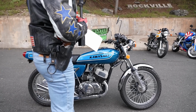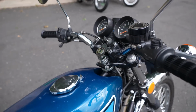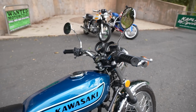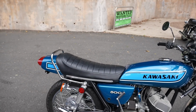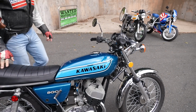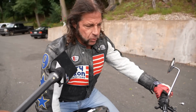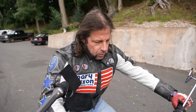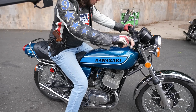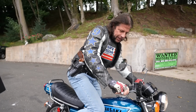Even the keychain is a period correct Kawasaki. This may be the original Kawasaki keychain. Fully documented, stacks of notes, pages of notes here on everything that was done. So yeah, I wanted to note, the odometer is not counting mileage. It's stuck at 7,000, which is a lucky number, fine by me. So, who knows what the actual mileage is on it? I don't really know. The bike's, what, 45, 46 years old. But it is essentially a brand new motorcycle now.